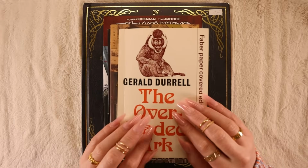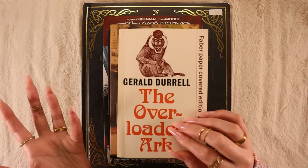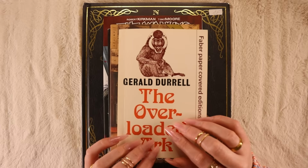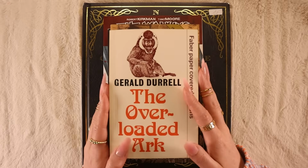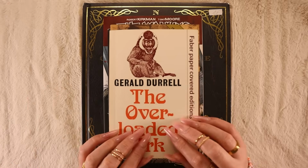Honestly, I thought it was going to be something different. I didn't expect it to be that. I don't remember. I definitely didn't read the inside blurb when I got this. I was just going by the cover. So, we'll see.